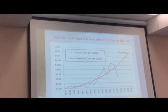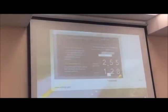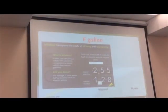And when we compare that with electricity, there's something called an e-gallon. You can go to energy.gov. This is the EPA website that says what it costs. This is nationwide, $2.55 across the nation for a gallon of gasoline. About $1.28 is the cost of that equivalent in electricity. So if gas prices drop to $1.38 a gallon, then it will be equivalent to buying gas as using electricity. Don't think they're going to drop to $1.38. I hope they won't anyway.